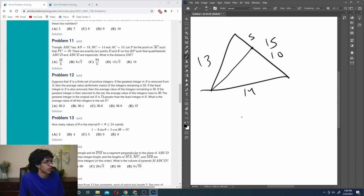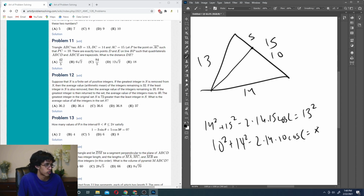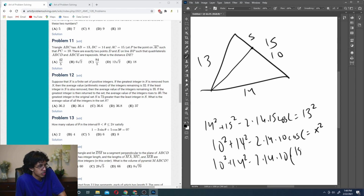So, I never memorized Stewart's. I know it's like a bomb and a man in a sink or something. I don't really care. I'm just going to do law of cosines. That's how I do it every time. So essentially, you have 14 squared plus 15 squared minus 2 times 14 times 15 cosine C is equal to 13 squared. So if we want to find x, 10 squared plus 14 squared minus 2 times 14 times 10 cosine C is equal to x squared. Then we just plug in, where cosine C is 14 squared plus 15 squared minus 13 squared over 2 times 14 times 15.